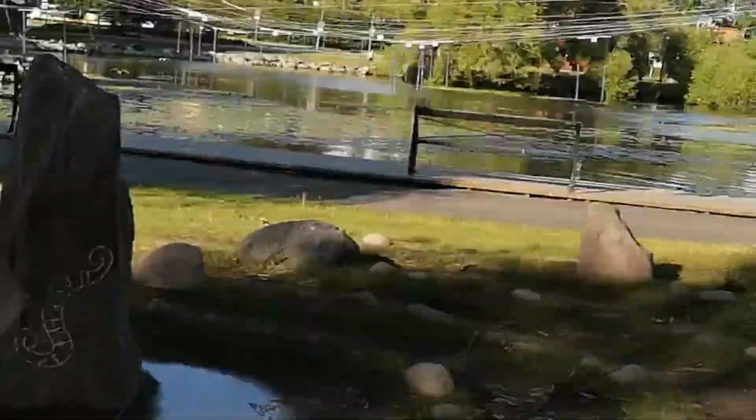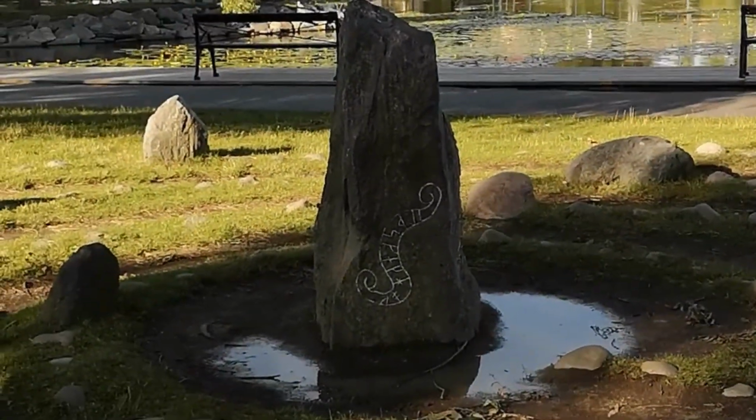Alright, so we came back down to the water, and I think we found another Viking stone.